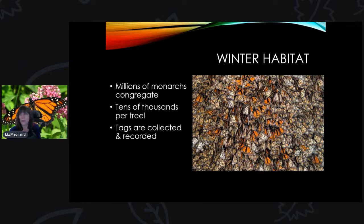Down in their winter habitat is where the tags are collected and recorded. There are people that are paid to do that down in their wintering habitat. If they happen to see a monarch with a little tag on their wing, they are paid to peel that little tag off and they can find out the data, like I said, where it came from and when.